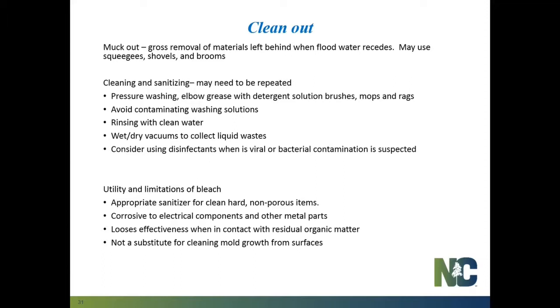Things that are saved also need to be cleaned. And this also may be a time where you want to use disinfectants or sanitizing solutions, especially if you've had a sewage backflow and you think there might be viral or bacterial contamination. Bleach is the most common one and the one that most people have around. It is an excellent sanitizer for hard, non-porous items, metal, plastic and glass, and formica and things like that. Unfortunately, it can be corrosive to electrical components and metal. It's not very effective when there's a heavy organic loading, so it doesn't work on dirty surfaces. And it's not a substitute for cleaning.